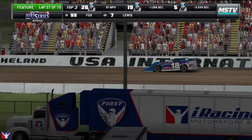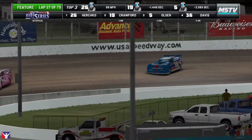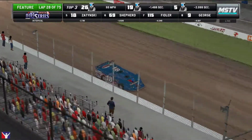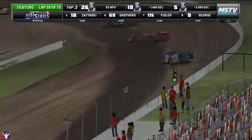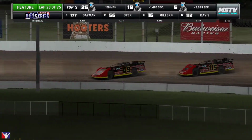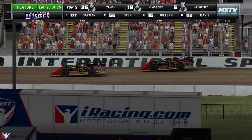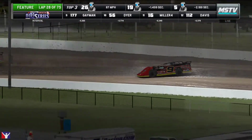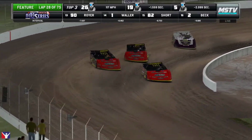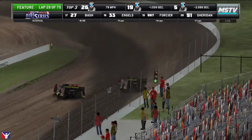Corey Zatinsky, though, coming out of nowhere tonight. We know he's always fast, but he is in 5th position right now in the number 18 machine, and he is moving forward fairly quickly to try and come through and get the win. Daniel Shepard right there in 6th position in the number 69. But if you look here, John Fiddler right there, that is 2 teammates. And right behind them is the 9 of Jason George, all 3 teammates. As you look right there, we get them all 3 on the screen. That is 3 teammates from SRT Racing: John Fiddler, Daniel Shepard, and Jason George.